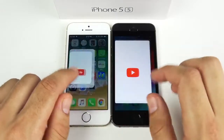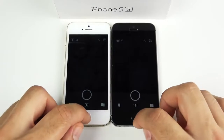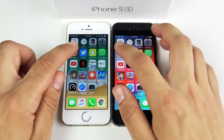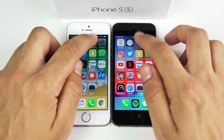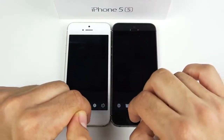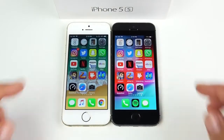And they had to reload Netflix. What about YouTube? Another reload. This 1 gig of RAM just can't keep up. You can see another reload. I'm not even going to wait for them if they're doing reloads again. So with 1 gig of RAM, everything after you get past a few apps just needs a reload. You can see the 1 gig of RAM is just torturing the 5S. So not very good RAM management on either iOS 11 or iOS 12 here for the 5S. Pretty disappointing, to be quite honest with you.